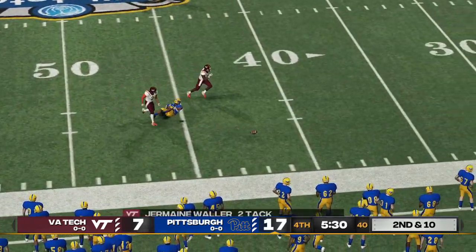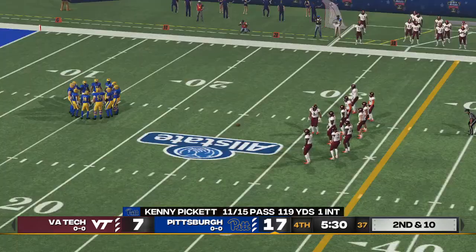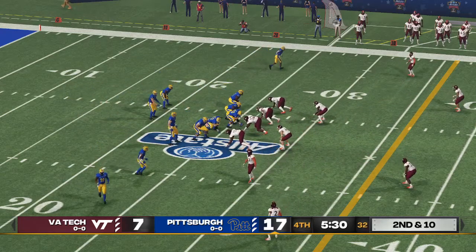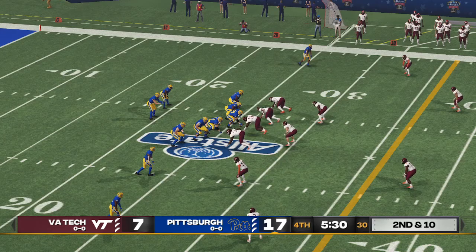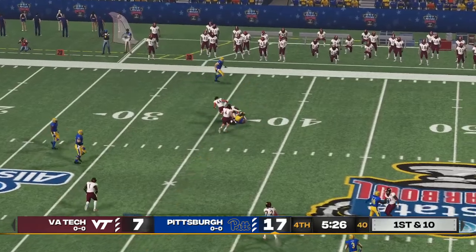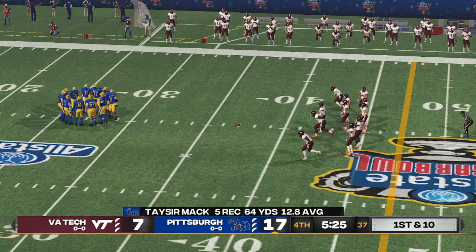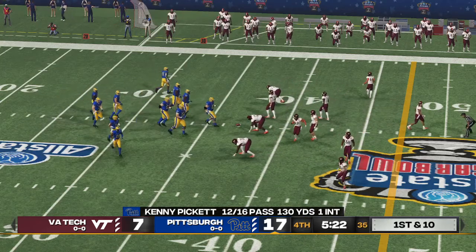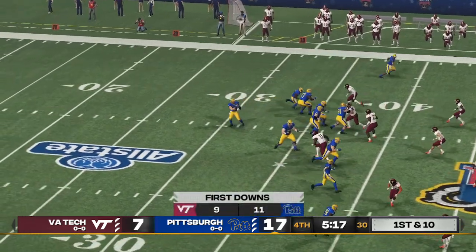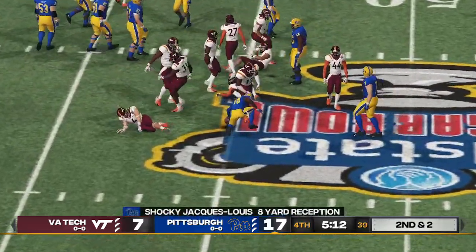Throws. And it's incomplete. Hit before he could go anywhere. Quick throw. We've got a first and 10. Ball on the 37. Mike four. Set. Go. 45-yard line.